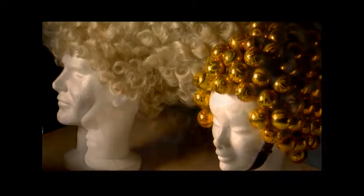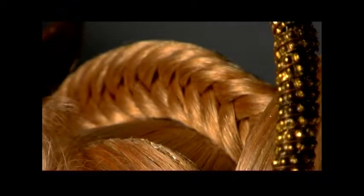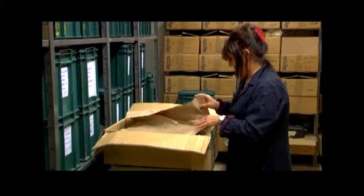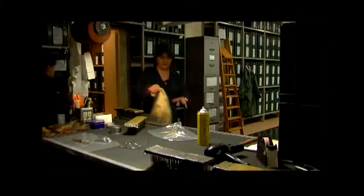Wigs like artwork, and not only. We are about to take a trip to a place that was born in Rome over 100 years ago and that became a landmark for the worldwide cinema. It all begins with a hair choice, fair or dark, depending on the skin color of who's going to wear the wig.